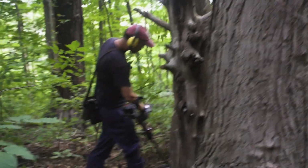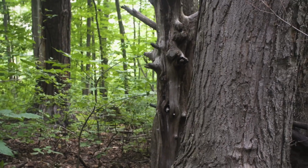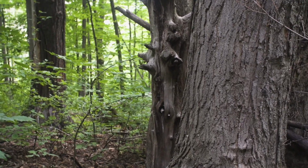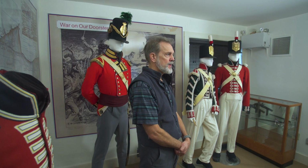So in the spring of 1813, the war had been going on since June 18th, 1812. The Americans had done very poorly in 1812, and so they were looking at a loss of public support in the United States for the war. So they set out to capture an easy target, and that ended up being what we think of as Toronto today, what was called York, a muddy little place with poor fortifications and about 700 people.